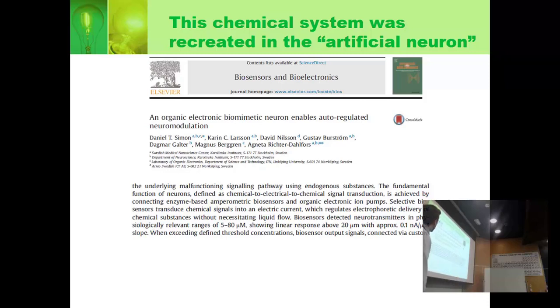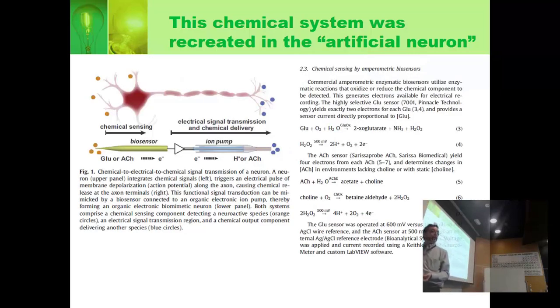So the biosensors will actually take these chemical signals, so we can make a biosensor that does this. It's just that the electric current is carried through a wire instead, all right? And so they made something that did this. It acted like a neuron because you can give it a physiologically relevant concentration of neurotransmitters at one end, and it will put out a physiologically relevant change in transmitters at the other end. In the middle, it doesn't look anything like a neuron, other than that it's long and skinny, okay? This is what they did.